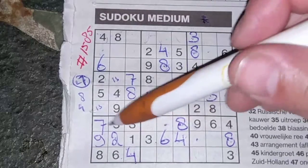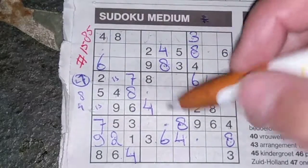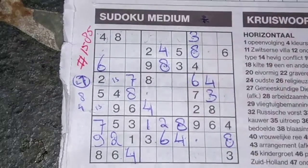2 numbers left in this row for the numbers 1 and 2. We have a 2 here, no 2 there. 2 should be here, 1 goes there.